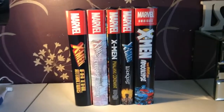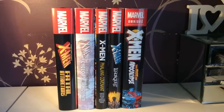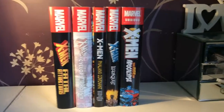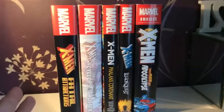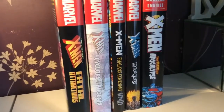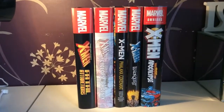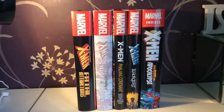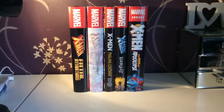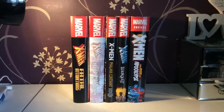I just wanted to show you, and this is another reason why I bought it, same with some of the Cable omnibuses that I bought recently, the fact that we are finally getting some full runs of X-Men and Uncanny X-Men in these omnibuses. And I would go back further, and I will later in the year, because we're going to get Shadowcat at one point here. Now that almost gives us a full run all the way back to Mutant Massacre, which is absolutely crazy. But at the moment we have a nice run from Fatal Attractions to the wedding of Cyclops and Phoenix, Phalanx Covenant, Legionquest following on from that, and Age of Apocalypse. These are good times to be an X-Men fan and to be collecting. I am thoroughly enjoying getting almost full sets of books now, which is brilliant.